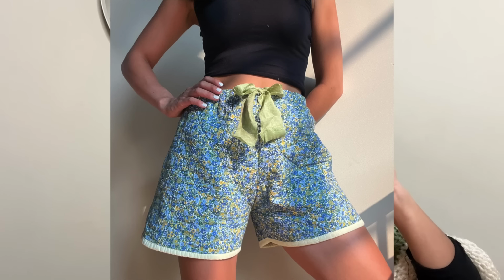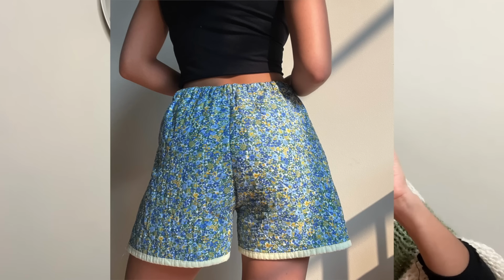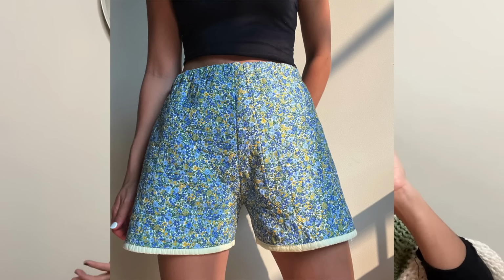Then I thrifted this small quilt and I made it into a pair of shorts. So I just kept the bias tape at the bottom and used that as like the hem of the shorts. They're pretty thick because obviously it was a quilt, but that makes them super durable. I got the idea for quilted shorts just by some random person that I saw walking. They were wearing a pair of quilted shorts and I thought they were so cute, so I wanted to make my own.